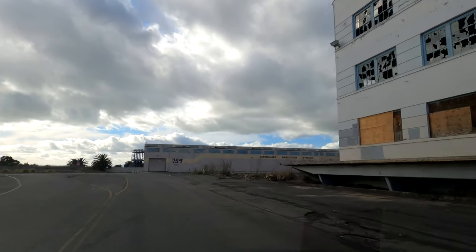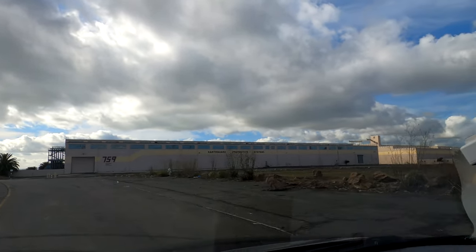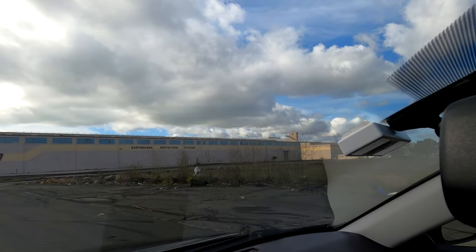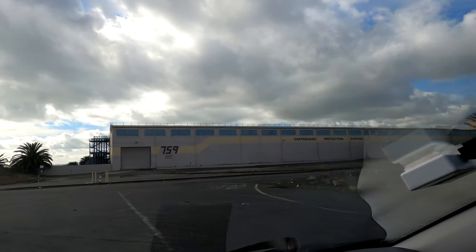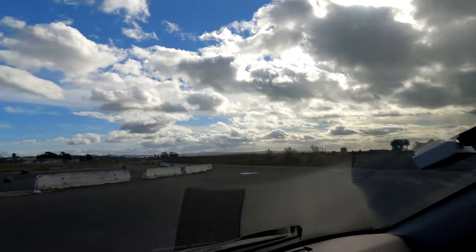And then amongst all this stuff, there's actual working businesses. Like this business here, they make earthquake protection things. So it's a pretty bizarre location. I'm gonna turn around and go through the other way so you can see it from a different perspective.